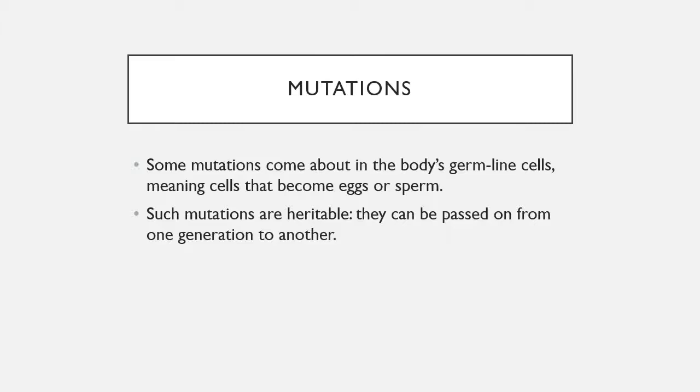We'll talk a little bit later about X-ray radiation, but that's one reason why they'll put a shield over that part of your body to protect your egg and your sperm cells, because they don't want that radiation to hit the egg and sperm cells and cause a mutation that will then be passed on to your potential offspring.